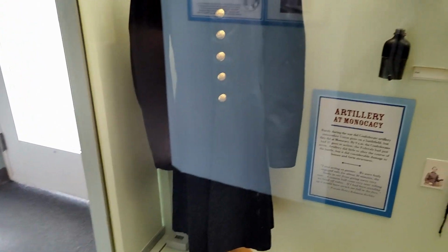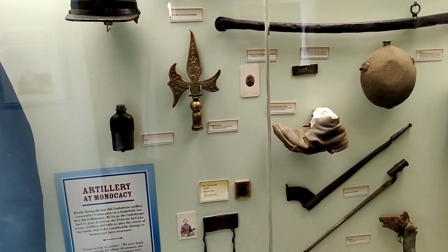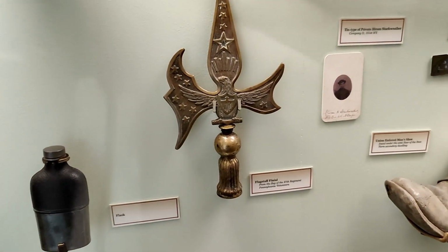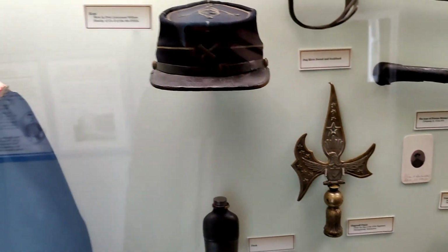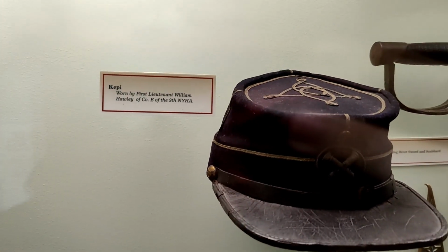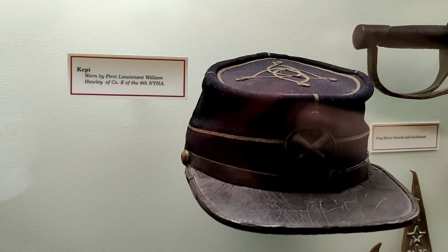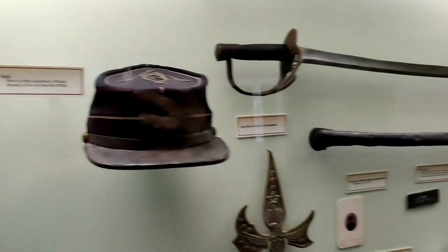Neat. And then they have some Union stuff here as well. They have a flagstaff top. That's very cool. And this is a real hat worn by First Lieutenant William Hawley. That's really neat.